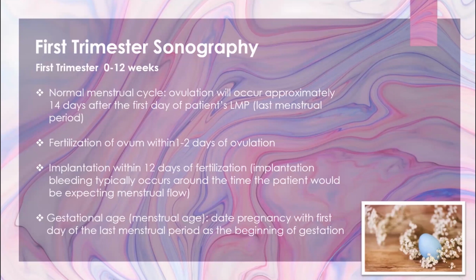And it's dating the pregnancy with the first day of the last menstrual period as being the beginning of gestation. That's how the majority of the packages that I've seen in point of care ultrasound measure things, by the gestational age. So it's just good to know what they're talking about. Some other measurements can be from conception, but you're still guessing that it was 14 days after the first day of the last menstrual period. So it's easier and pretty much universal to just use the gestational age.